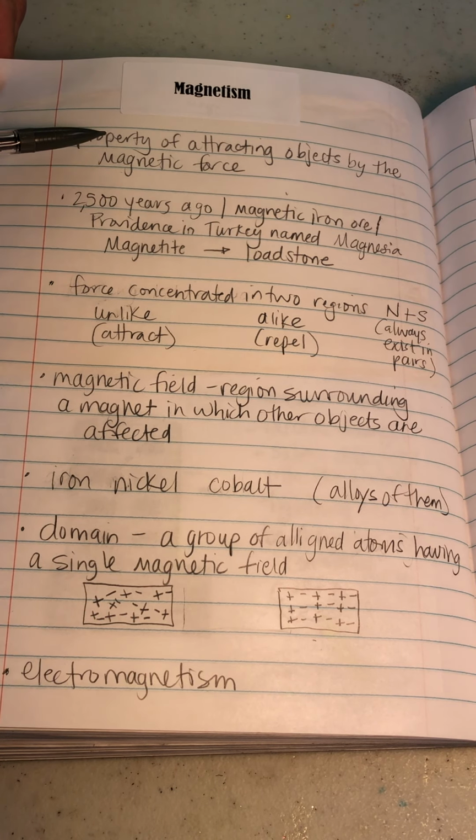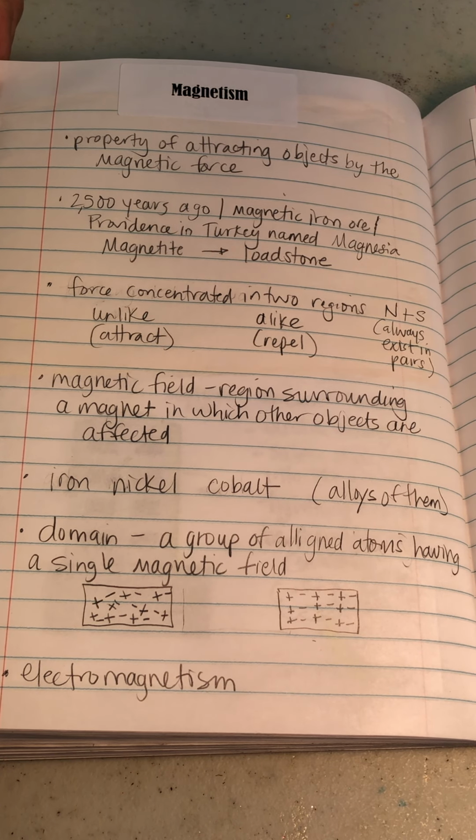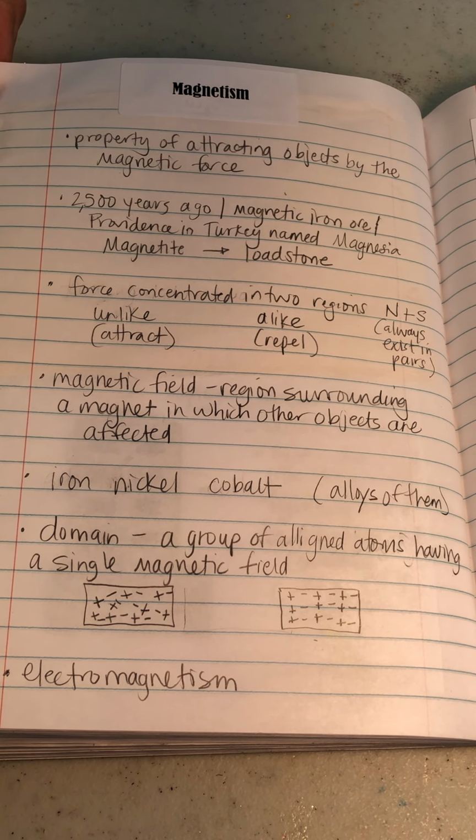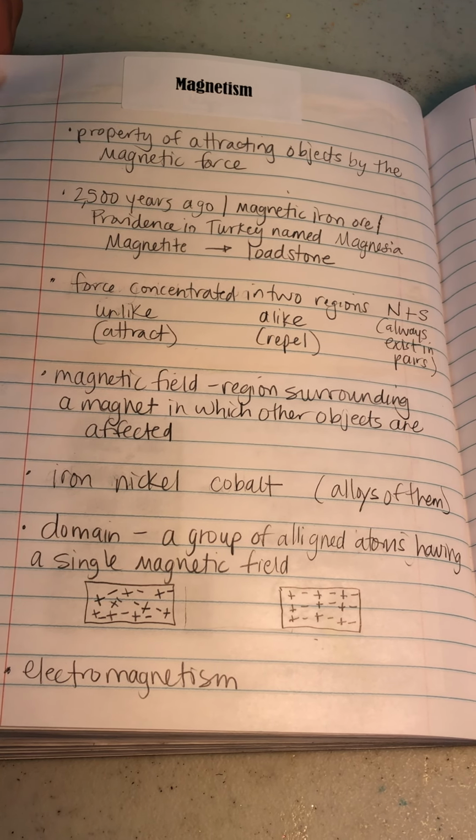It's a property of attracting objects by magnetic force. So if someone says you have the property of magnetism, it means you have the ability to attract objects using this magnetic force, or repel, of course.